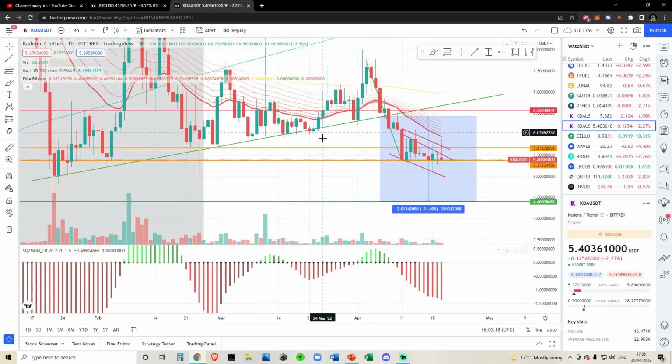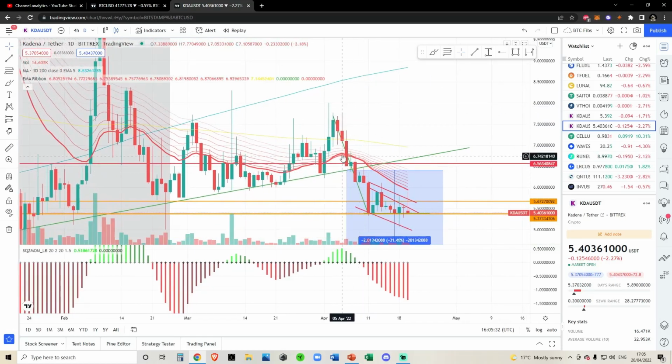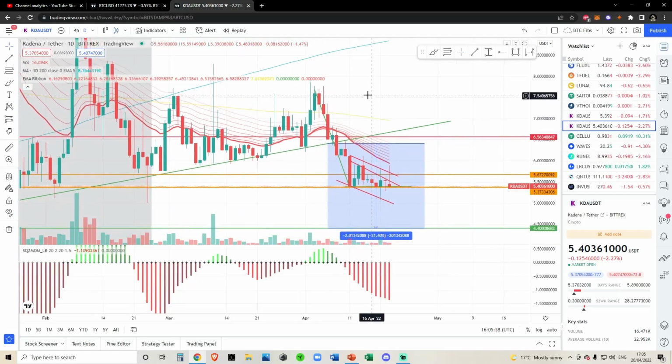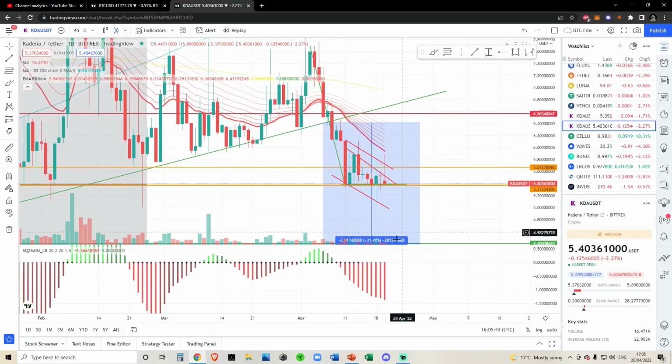Because most of the time, when these dark red candles come in, you can see dark red candles came in on the 23rd of March. We saw a big push up from down here at $6 to up here at $8. So these momentum swings definitely work. The last time we had a momentum swing, we were up here at $7.10, and we swung all the way down to basically $5, and we're right now at $5.40. I'm still not seeing this swing come in.